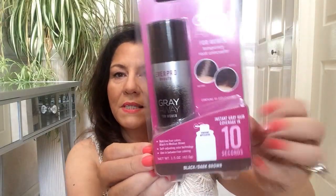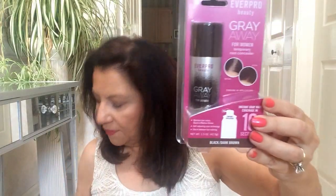I bought my Holy Grail Gray Away 10-second coverage. I have a can with me. I am never without this. I have very few Holy Grail items because I like a lot of items and I own a lot of items, so it's hard for something to make it to Holy Grail. I have a lot of almosts, but this is truly a Holy Grail.